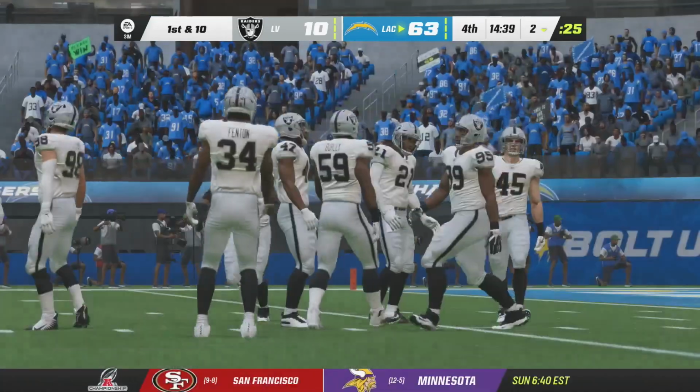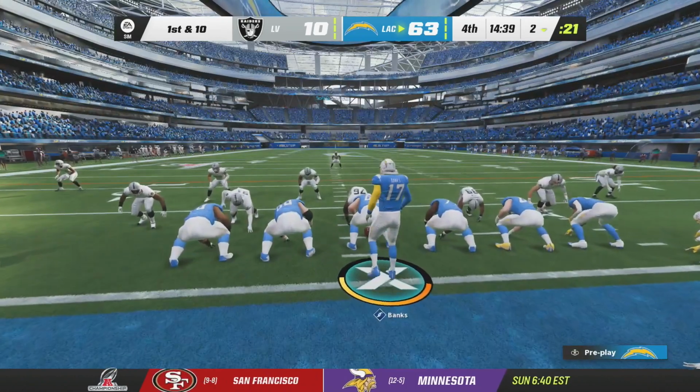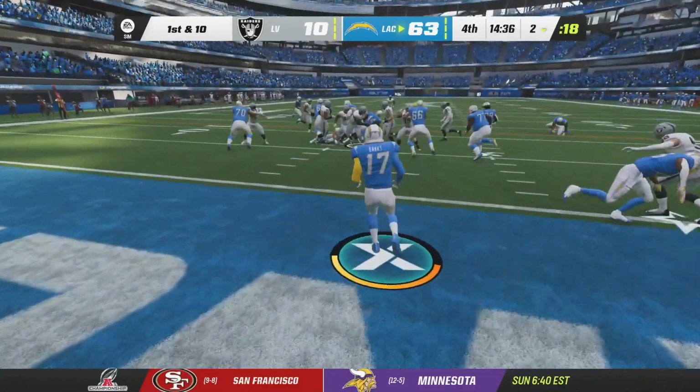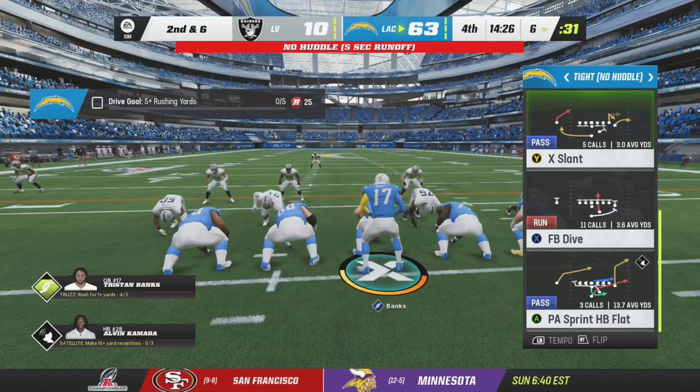Here's the Los Angeles offense as they get set to take possession. Well, they don't really need the points here, Charles, given what we're looking at on the scoreboard, but they've scored on three consecutive possessions, three consecutive drives, and I'm sure that they would like to keep that streak going here and continuing to pour it on.